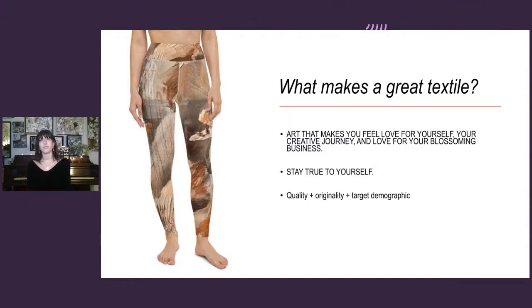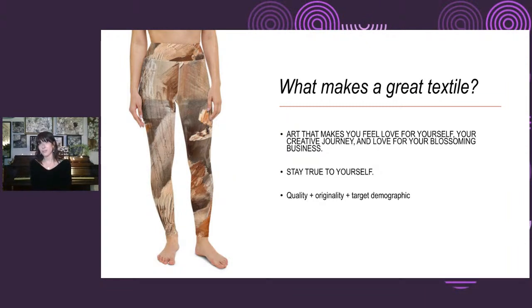And especially with Printful, you could use a ton of different products to see what works for your demographic, what works for a wider demographic. I definitely played with a ton of different products. I know that if I'm going to a certain event, the yoga pants are going to do really well.